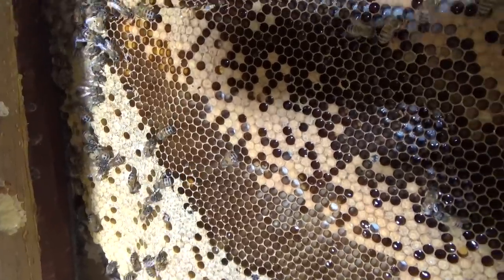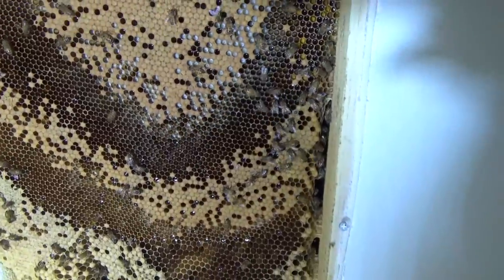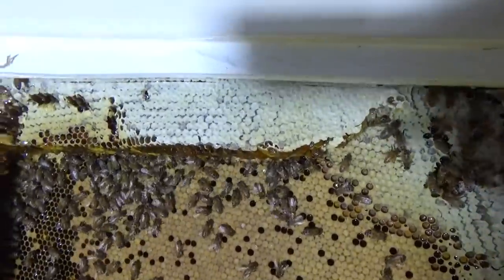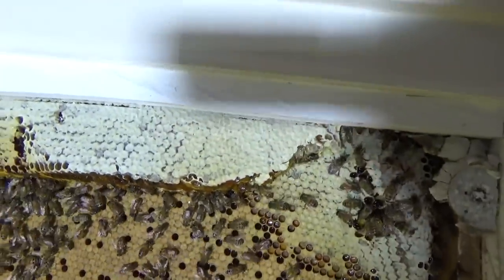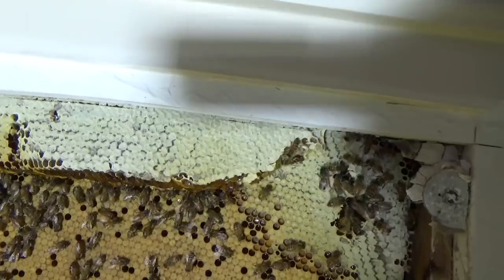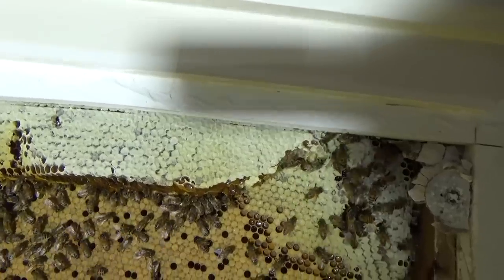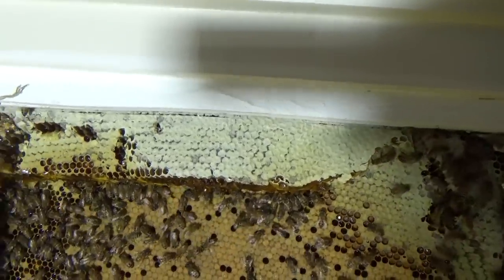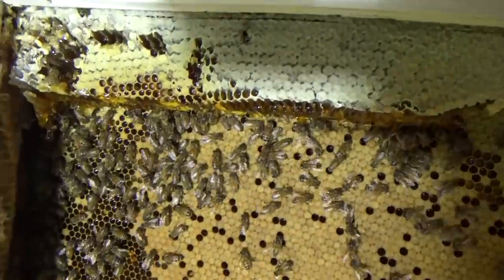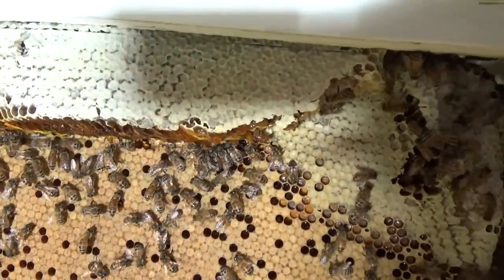So we're gonna go ahead and remove the bottom half of this slab and keep working our way up. Now you'll notice at the top, I left that layer of honey up there. And the reason I cut the comb at that point is because if I would have cut it much higher than that, all that honey would have been running down on our brood. So we minimized that.